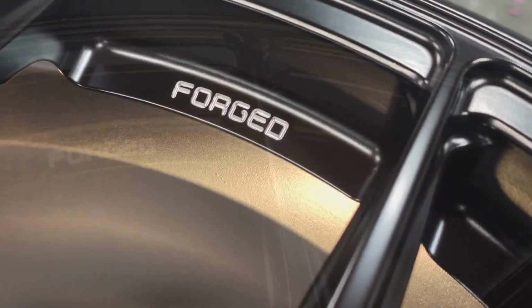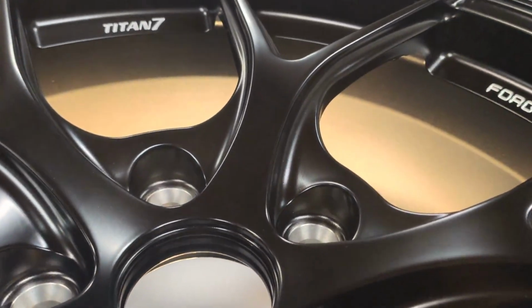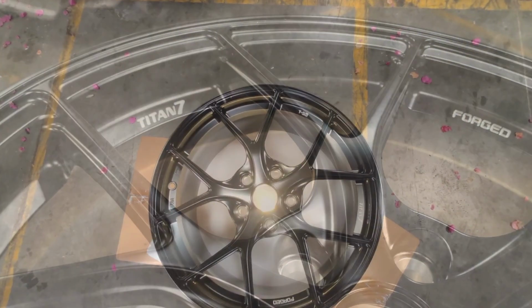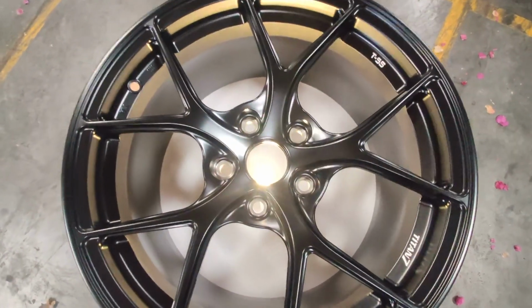I think I'm gonna go with the TR10s. Actually, no wait, I'm gonna go with the TS5s. Yeah, the TS5s, for sure.